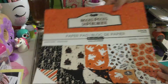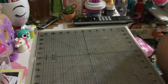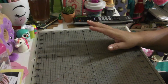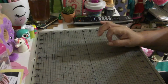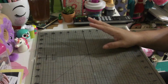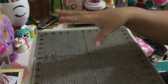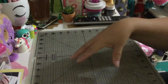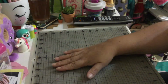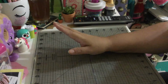Now let me show you what I got at Tuesday Morning, because I'd rather spend more money at Tuesday Morning than at Michael's. I love Tuesday Morning. I stopped by because I wanted to find the mini punch board for the mini envelope from We R Memory Keepers, but I couldn't find it. They have a whole shelf with all these punches from We R Memory Keepers, for envelopes, frames, letters, all different stuff except for the mini envelope.